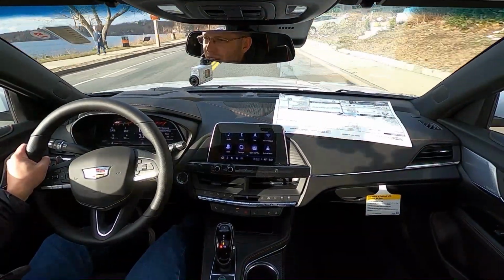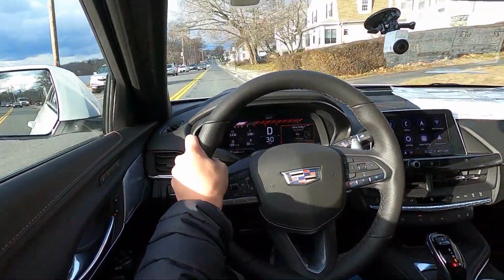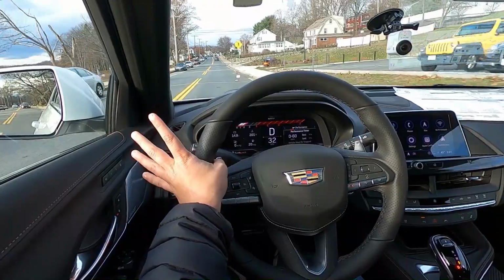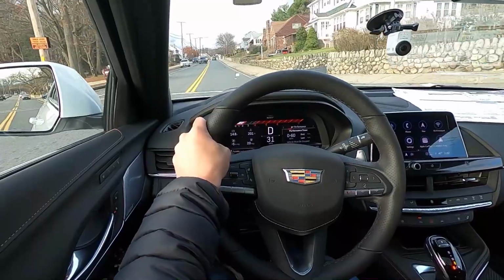So since I'm on more of a regular street here, I'm gonna go into touring mode just to see how the CT4-V reacts. And what I notice is that it does relax a bit. Steering input isn't as tight, it loosens up. And of course, throttle response also changes. So this is probably the mode you're gonna want to be in when you are driving in the city or on regular streets in the suburbs. But I have to say, I kind of miss the track mode. So once I get to the next stoplight, I'm gonna put this back in track mode, because that's when this car really comes to life.